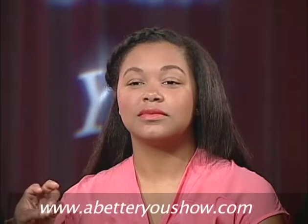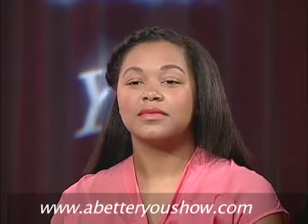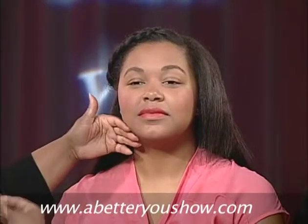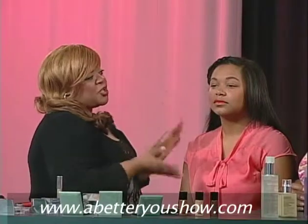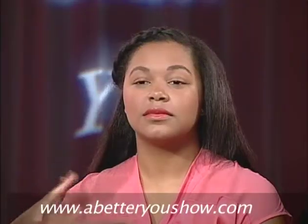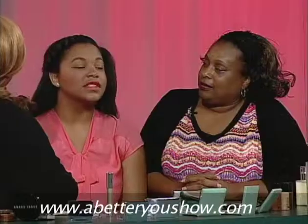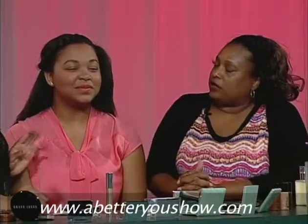And what color is that? This is a coral. Pretty. And so this is very flattering on her skin with her warm undertones. So she can wear this lipstick with nothing else but mascara. And that's what you want your lipstick to do. You want it to stand alone. So you're going to remember that, right? Yes. Coral is your color. So what's the next thing we should apply for her? The next thing I want to apply for her is her cheeks.